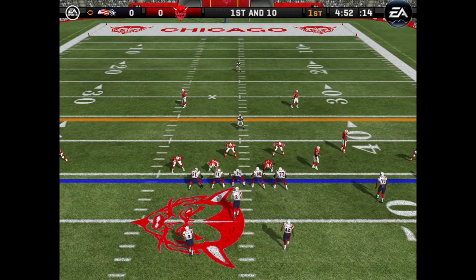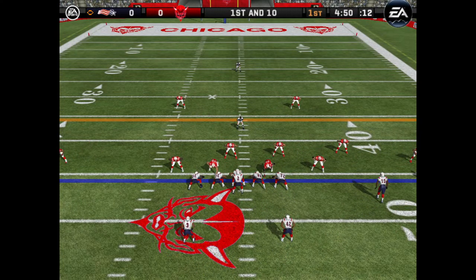It's on. The defense lines up in the nickel.